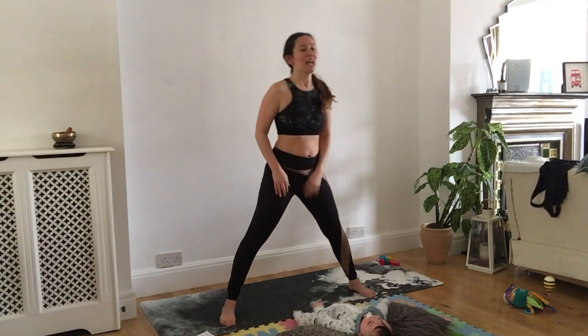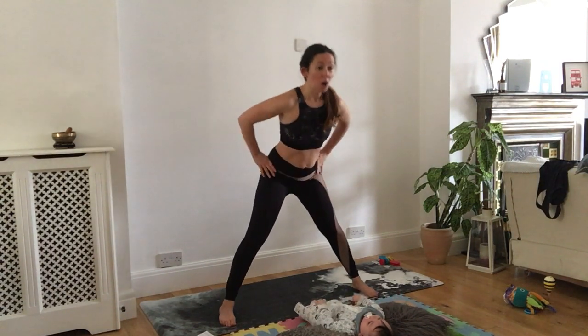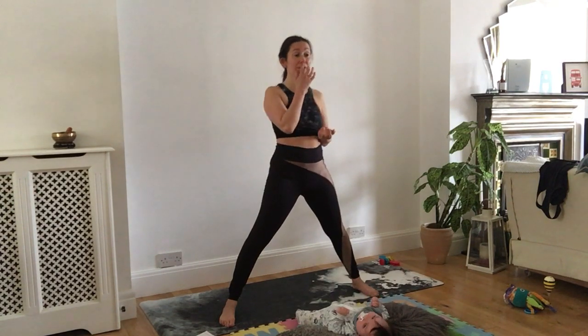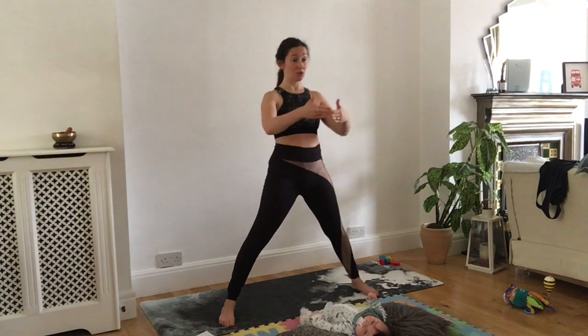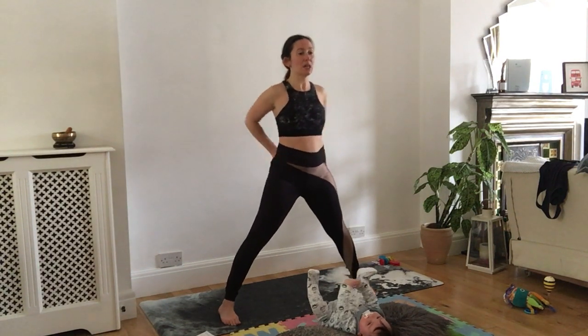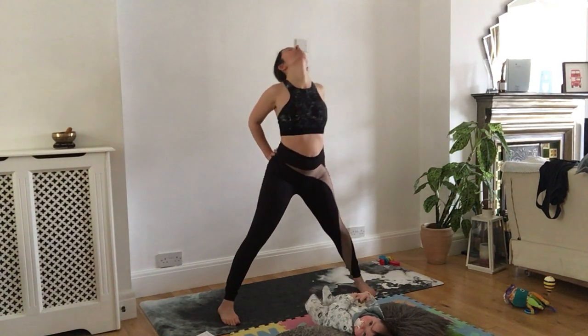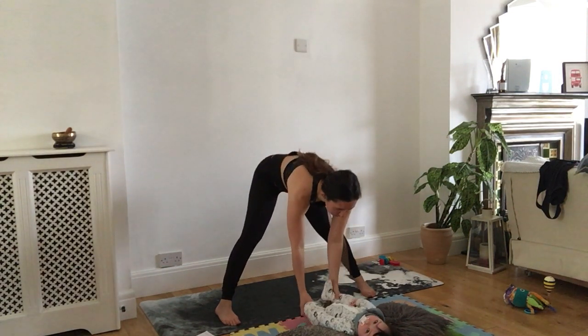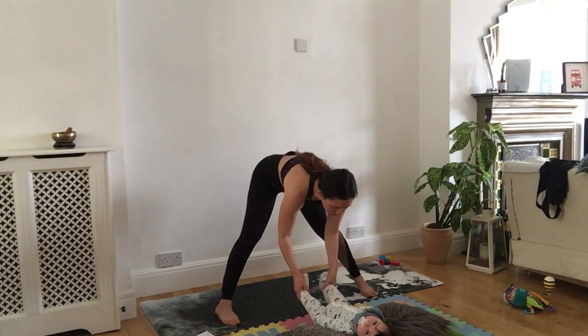Now, I want you to hinge from the hips to start off with. If you want to, you can always do this in butterfly pose if you want to be seated with the soles of the feet together. Toes in, heels out, hands on the hips, open at the chest, and then exhale, forward fold. You're then going to take hold of baby's feet, and we're going to do row, row, row your boat.